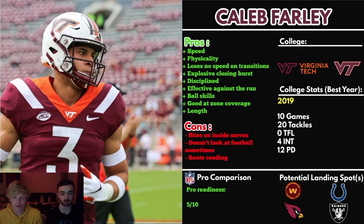But the pros on him: he is probably the fastest guy in this class of cornerbacks. He could hang around with any wide receiver, even at the NFL level. Maybe not Tyreek Hill, but pretty much everyone else. Along with that speed, he's also very physical, whether that's for good or bad, but most of the time it is for good. Sometimes he does bump into receivers when we're watching his tape, and that causes separation. He is very explosive, also very disciplined.